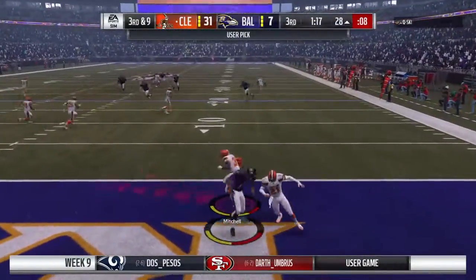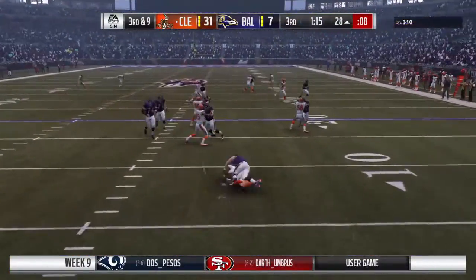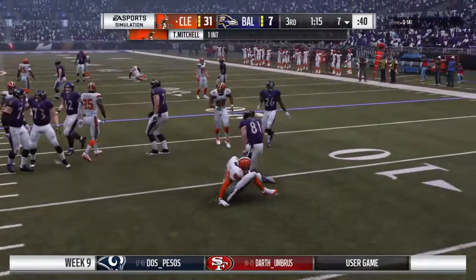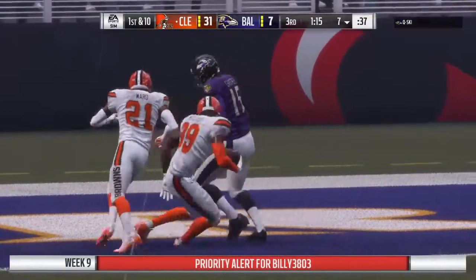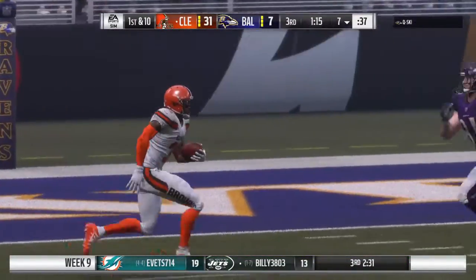And it's intercepted at the goal line. Picked off by Terrence Mitchell. And they get the football, but not much on the return here as he stopped at the 7-yard line. Crabtree the target on that one.